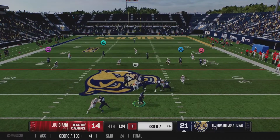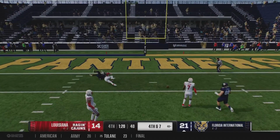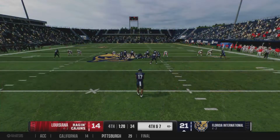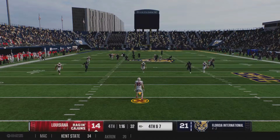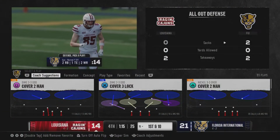On 3rd down, going up top. Trying to get behind the defense. And this is dropped. Incomplete pass. He had a huge gain in his fingers, and he couldn't hold on. FIU will line up the punt. Let's see if he can help the coverage team out with this one. He'll call for the fair catch here.